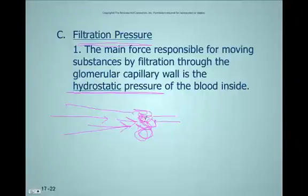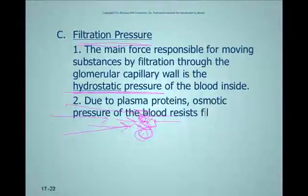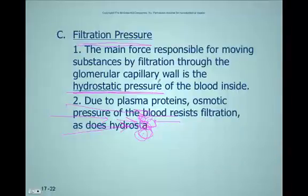Okay? Now, due to certain plasma proteins, especially albumin, remember we talked about albumin being one of the main proteins in your blood plasma. So one of its main purposes is to help maintain osmotic pressure so we don't lose too much fluid from the blood, okay? So, our plasma proteins are going to create an osmotic pressure of the blood that's going to resist filtration, okay? As does what we call our capsular hydrostatic pressure.